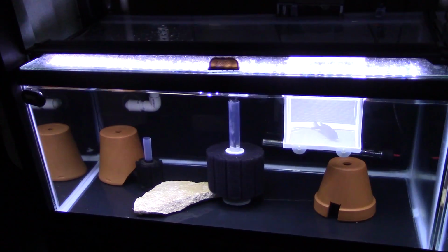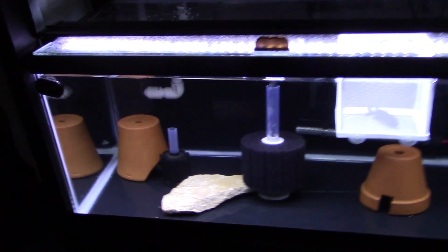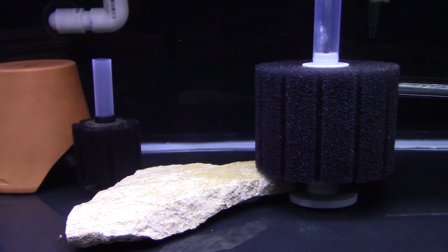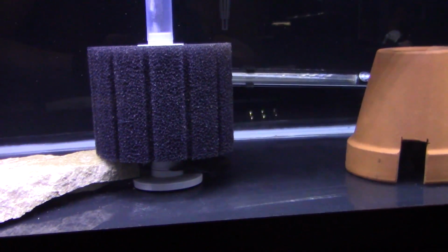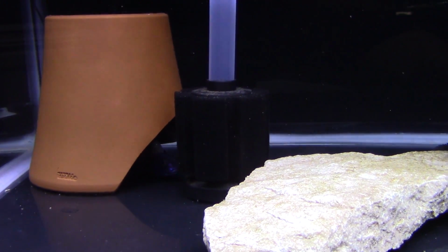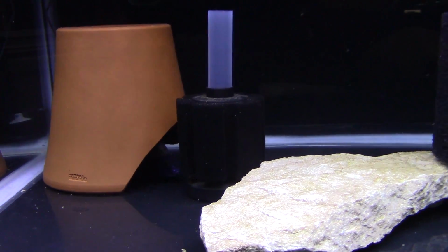This is a blue neon group, and they're all hiding. See if I can't. I hate doing that, but the male is hiding in there. He's pretty cool.